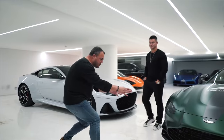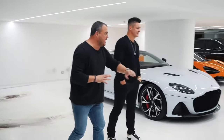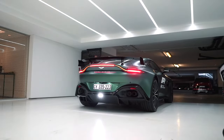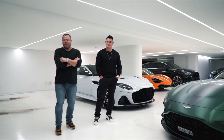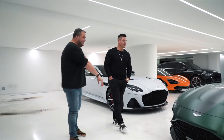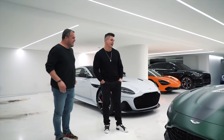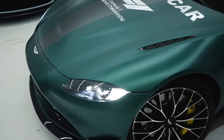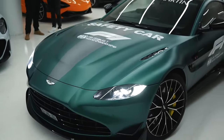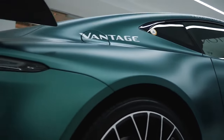Nailed it. Across to this one, the Vantage, aggressive front. I mean, I just love the wrap on this. I love the safety car wrap. This must turn heads on the road. Everybody's got to look, going, the safety car's out? Where are the Formula One cars? Well, not for the non-Formula One lovers, but they would just think it's an ugly green. For someone who does love cars, the original Aston Martin green color is the best. Spot on. Also, Aston Martin doesn't produce a lot of cars that are in the Aston Martin green.